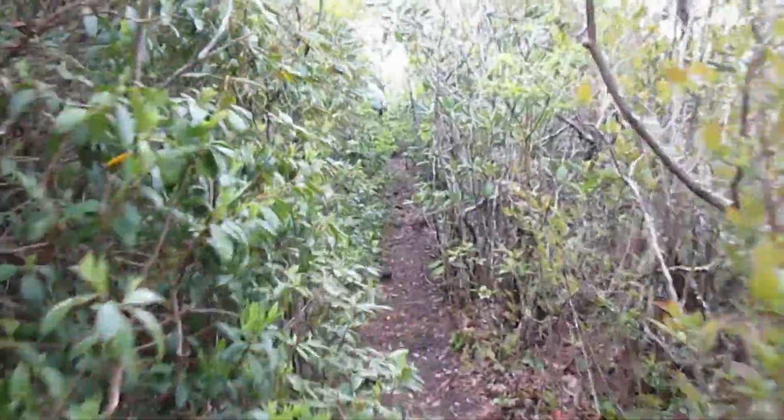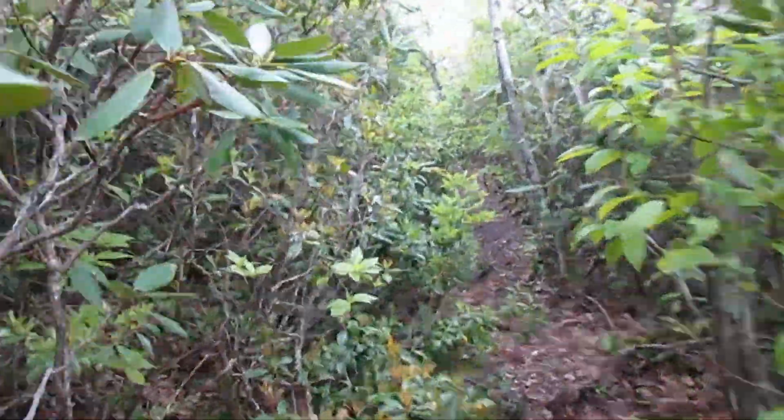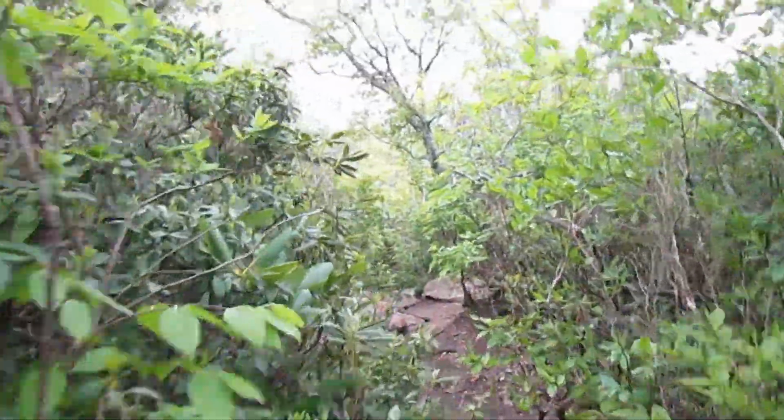Very thin path and a fall on either side. So thin my backpack is dragging through it.